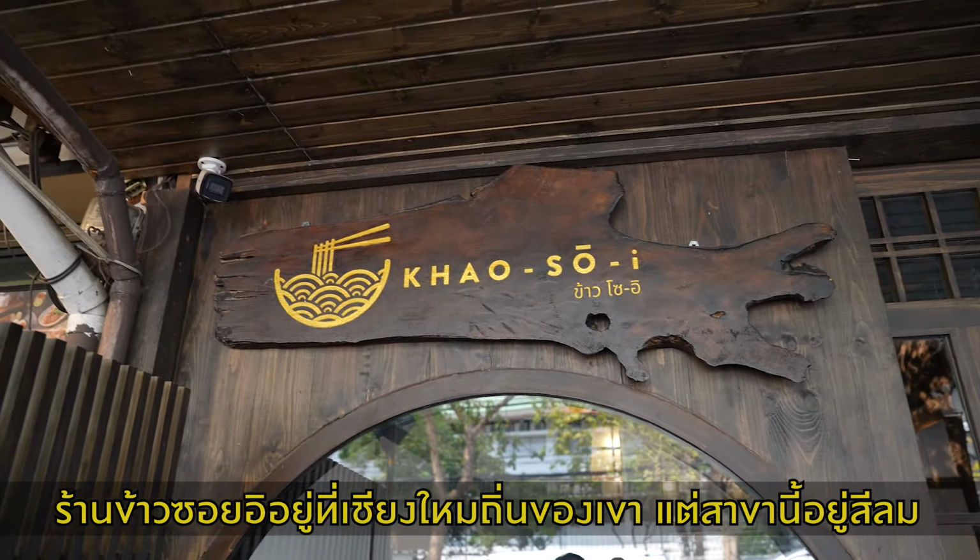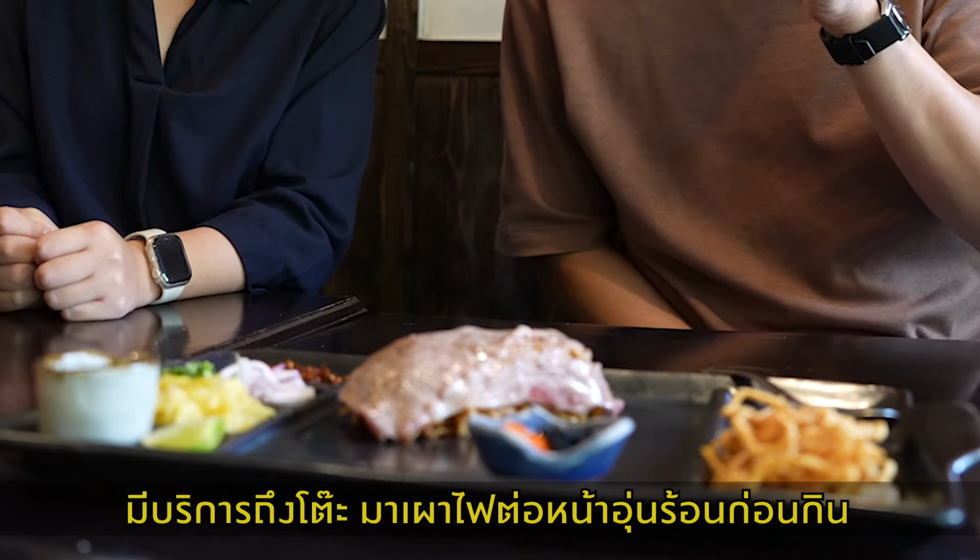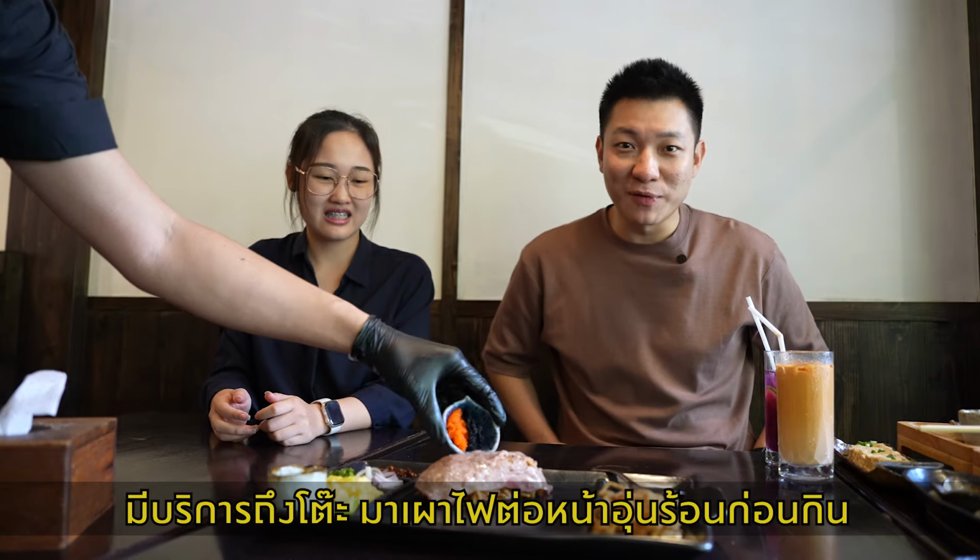Oh, this is a Khao Soi restaurant, but the experience that we're having is like we're in a fine dining steakhouse, with tableside service, torching the beef right in front of you.